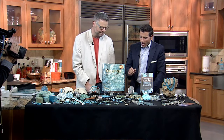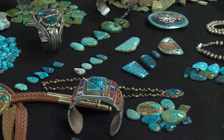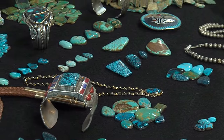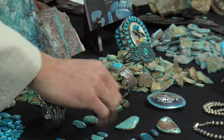Okay, so how much does some of this stuff go for in terms of getting some of this great webbing or some of the dark color? All right, it depends on how famous and rare the mine is. So the production of the mine, just like if you went shopping for cars or you went shopping for wood, not everything's the same. So you have a subject title, wood, and then cherry wood is going to be more expensive than other woods and so on. So in turquoise, it's all identified by mine.